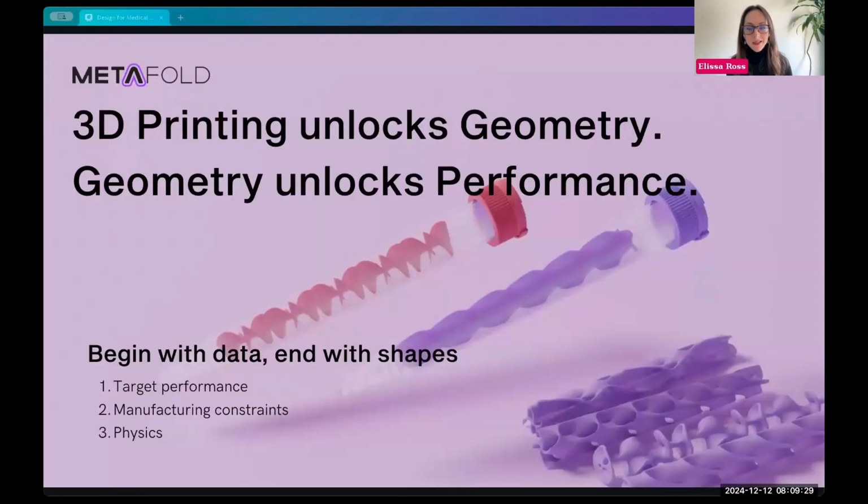So how does this connect to 3D printing? Well, what I find fascinating is that 3D printing unlocks geometry. So it allows us to make new kinds of geometric structures, and geometry unlocks performance. So we can really do new things with geometry that we couldn't do before. So we can borrow ideas from mathematics and we can leverage mathematics in the material world.